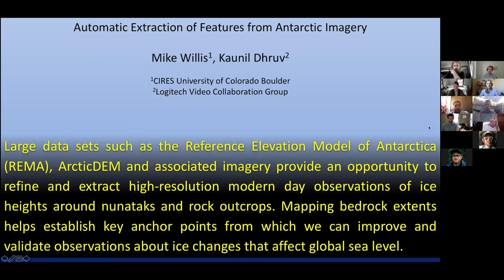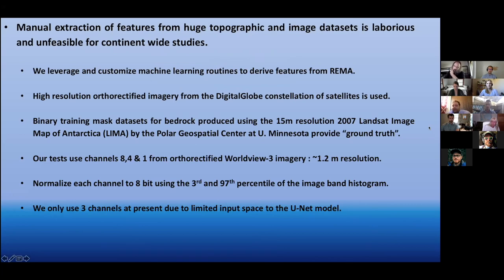So manual extraction of features from topographic and imagery datasets takes a long, long time. As you know, if you've tried to manually get front positions from a glacier or something like that through time. We've customized some machine learning routines to derive features from the REMA topography and the REMA image datasets. We're using, in this case, the high resolution orthorectified images that come from WorldView. We're using WorldView 3, which for the multispectral is about 1.25 meters resolution. And we're using 2 meter DEMs that we've derived from stereo pairs of WorldView imagery from the DigitalGlobe constellation.